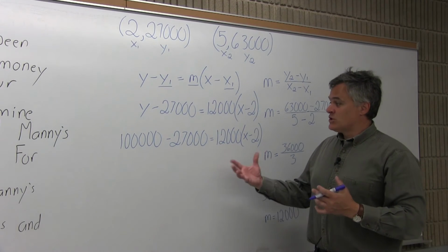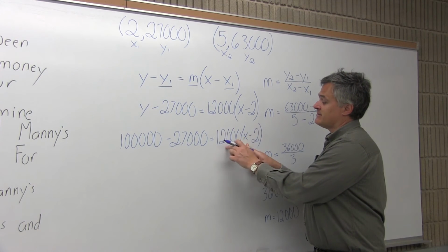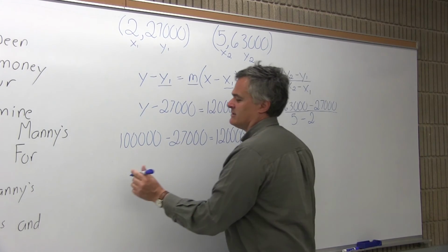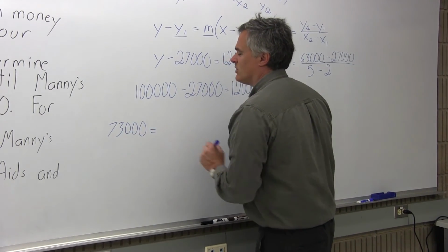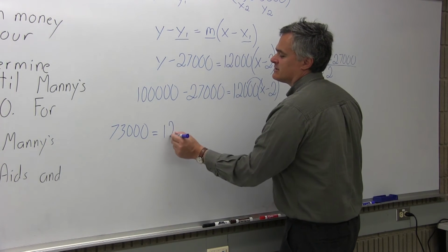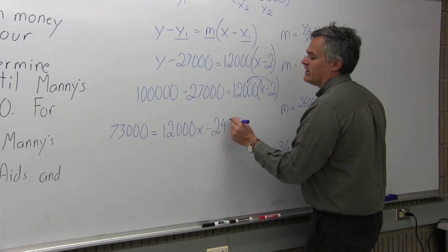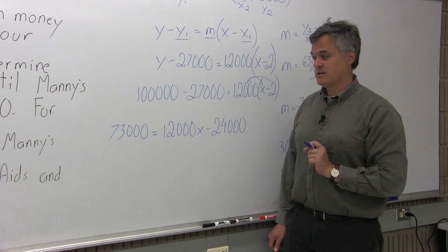Now, to solve for x, the first thing I'd like to do is get x out of the parentheses. So I can clear the parentheses, 12,000 times x and 12,000 times negative 2. And I'll leave the left side. Well, I can simplify the left side a little bit. Why don't I do 100,000 minus 27,000? So if I subtract that, that'll be 73,000 on the left, equals, and now I'll clear the parentheses. 12,000 times x is 12,000x. And then 12,000 times minus 2 is minus 24,000. Don't lose the minus. It'll make a big difference in your answer.